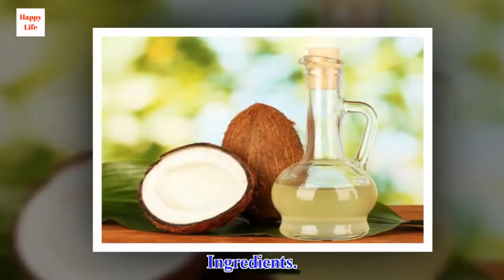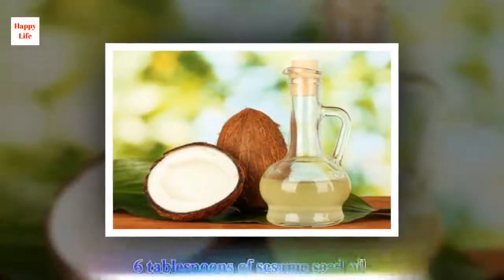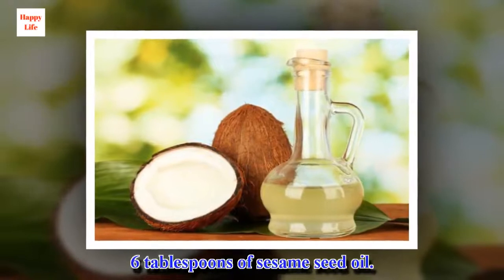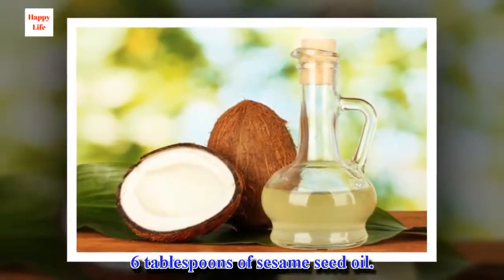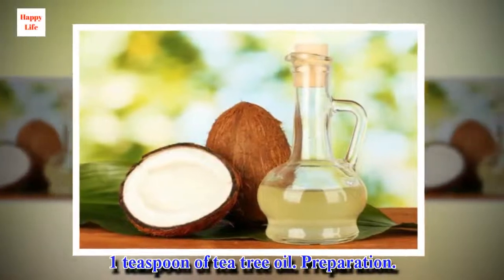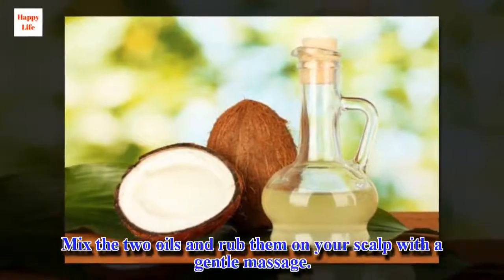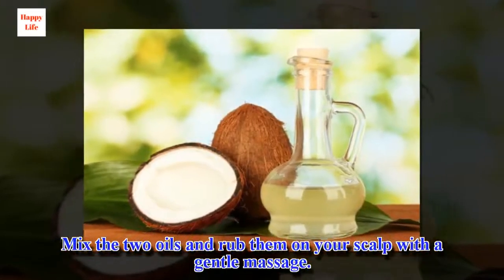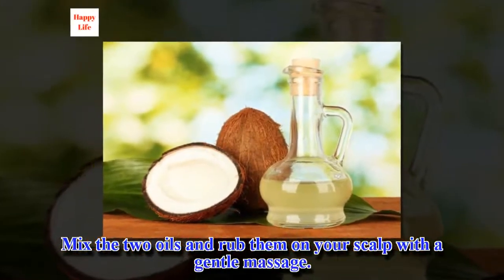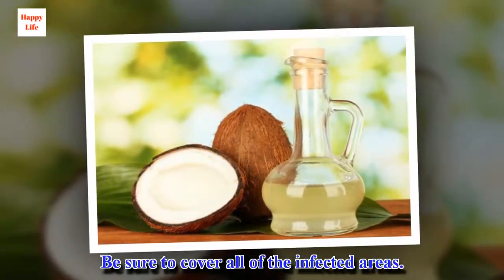Ingredients. Six tablespoons of sesame seed oil. 1 teaspoon of tea tree oil. Preparation. Mix the two oils and rub them on your scalp with a gentle massage. Be sure to cover all of the infected areas.